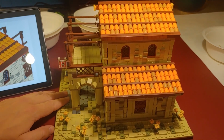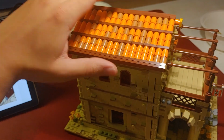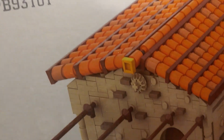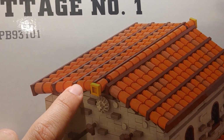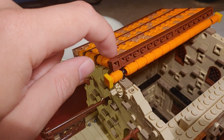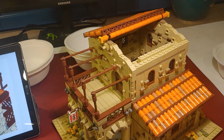I also placed the roof on the wrong side of the house. It's actually sitting on this side. So now at least these 1x1 round bricks are at the correct position. So we start with orange bricks here. 2 orange bricks, 1, 2, and here we start with a 10 brick orange brick, 10 brick orange brick, and yeah, at least this is correct now.